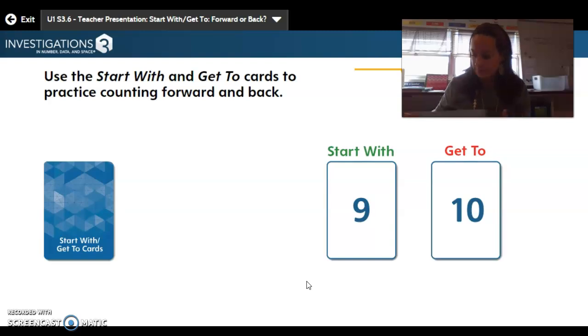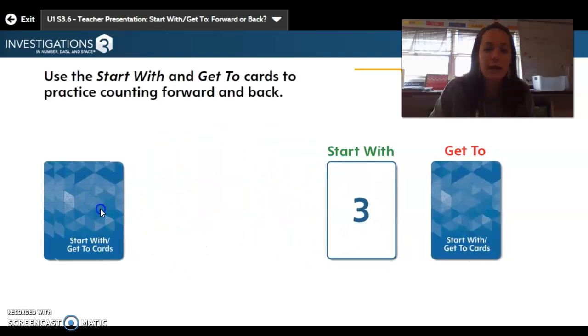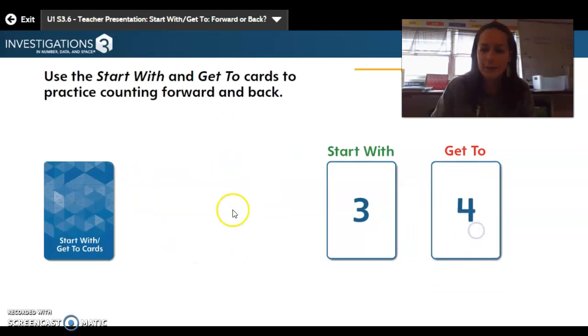You're also going to help me a little bit more with this next one. You ready? So we're going to start with the number 3. That's another easy one. We're going to get to the number 4. Now, before we do the clothespin, I want you to think about these two numbers. Okay? How would you compare these two numbers? Would you say maybe 3 is less than 4? Okay, 3 is less than 4.